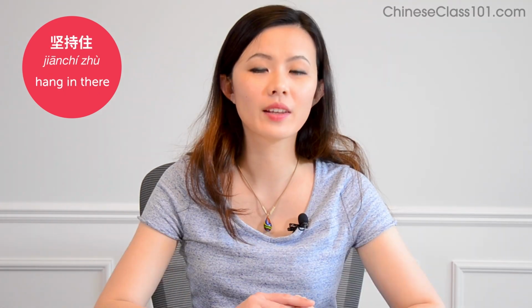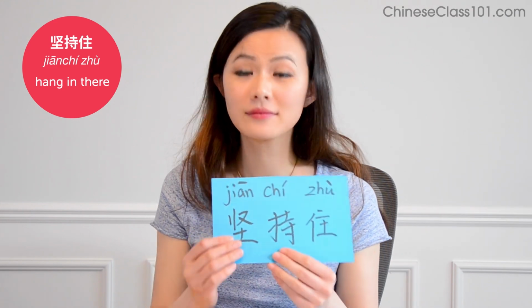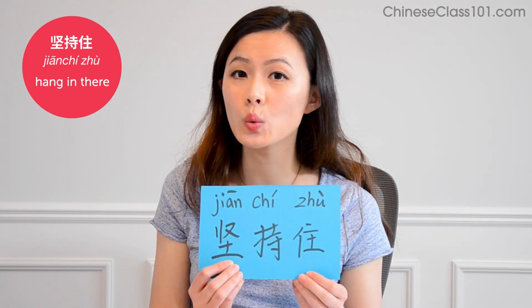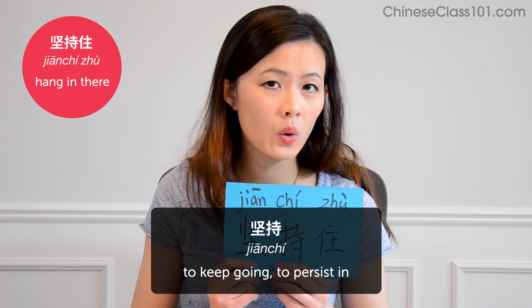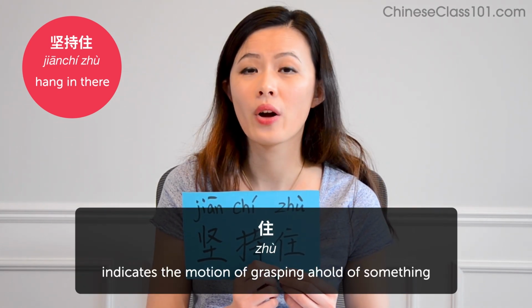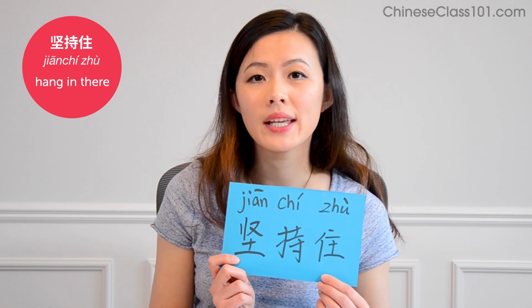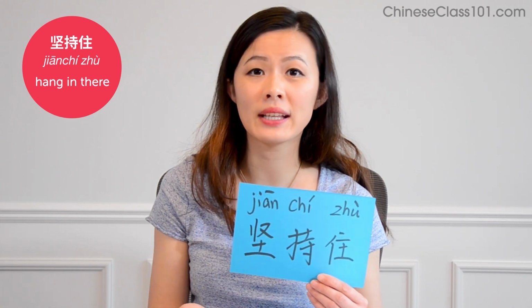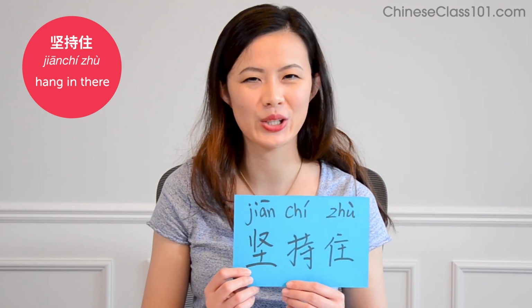The third group of encouragement phrases is meant to give people faith in difficult times. 坚持住 meaning hang in there. 坚持 means to keep going or to persist in. 住 indicates the emotion of grasping a hold of something. Together, 坚持住 is to keep going and hold on tight, or in an English phrase, hang in there.